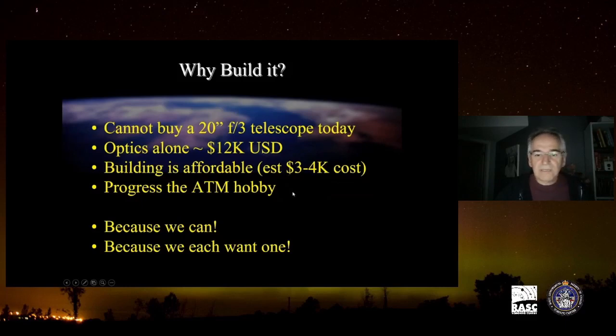We also wanted to progress the amateur telescope making hobby, and do it because we can and because we each want one. So our plan is to pay a little visit to Stellafane probably next year and line up all 5 telescopes on the hill and kind of take over the hill. Call it the Canadian invasion.